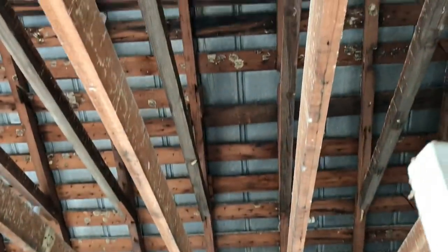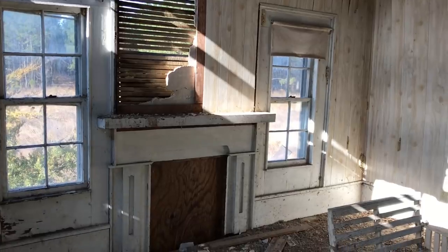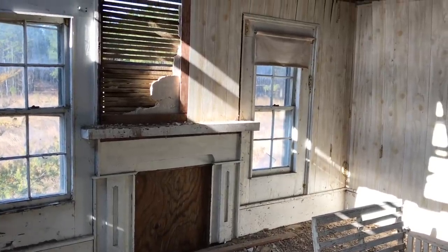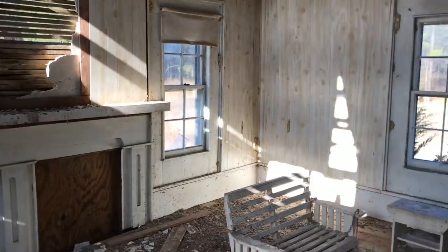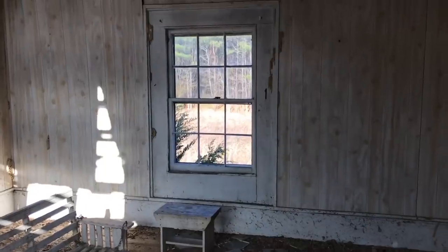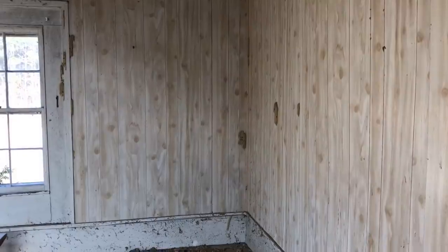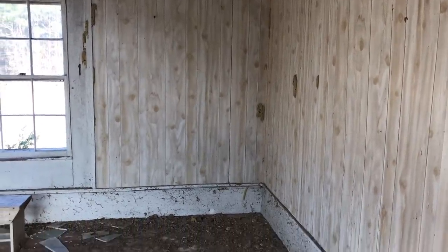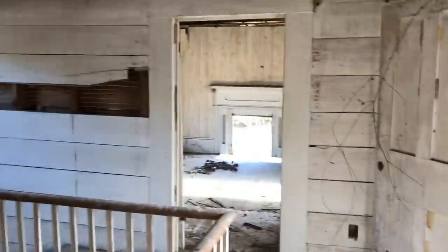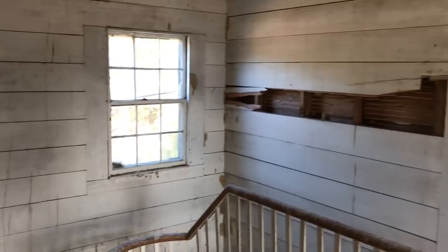Here's the top floor, the attic. Not really much of an upstairs. The fireplaces have both been removed. I mean, the mantle is still there and everything, but everything else. The wall paneling looks like it's probably from the 70s or 80s, so that gives you an idea of when it was last lived in. Really cool house. I love this place.